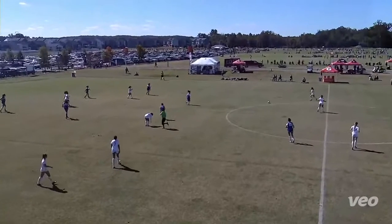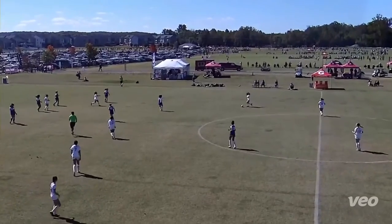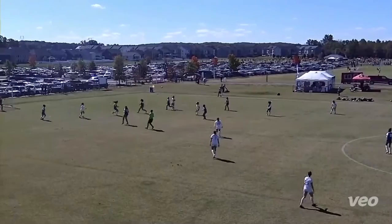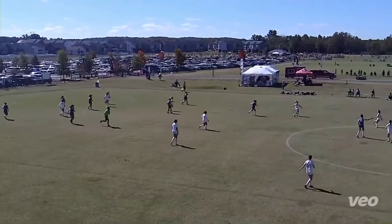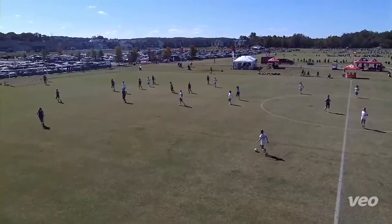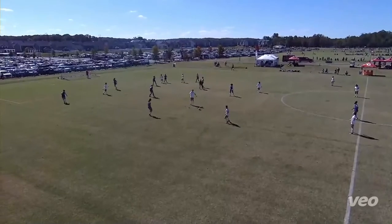Good little switch here. So what's the next action? The outside back isn't wide enough, so maybe, I think that's Alex or Ava, maybe we can now come a little bit wider so we can create space for forwards to get on the ball. But again, it's too narrow, and now we're just kind of forced to lump it in and hope, as opposed to getting to our positions quicker, spreading out and creating some of these passing combinations that you guys are very good at.